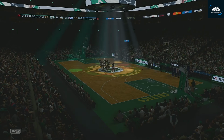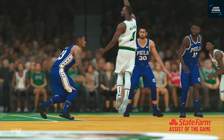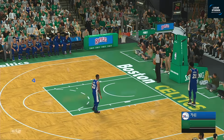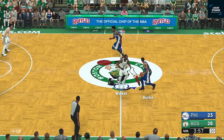And now let's go back to a play from earlier as we show you our State Farm assist of the game. And I'm glad this was the pick because I love this pass. Such a great dish. That's what I call court vision. Well, making the game easy for your teammates, Greg. All about putting them in a position to score. That's pretty.